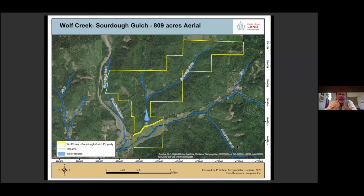And finally, here's a map of the property. So as I said, this is far Josephine County, probably our most northern part of our service area. To the left is I-5 running north-south. On the bottom of the map is the blue line, Wolf Creek, flowing from the east to the west. And then Sourdough Gulch flows from the north to the south. The property is outlined in yellow. Next.